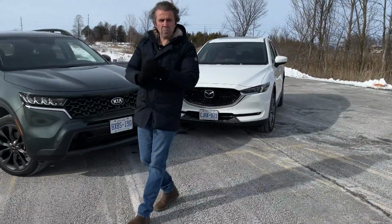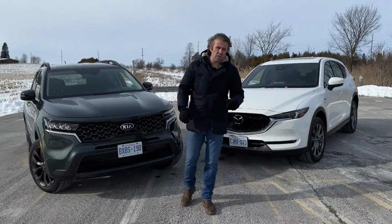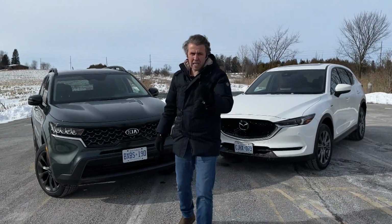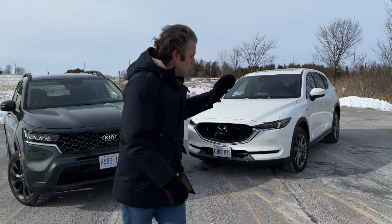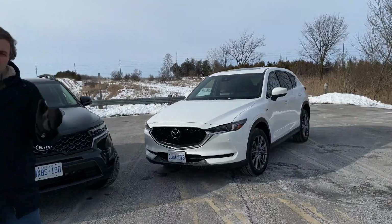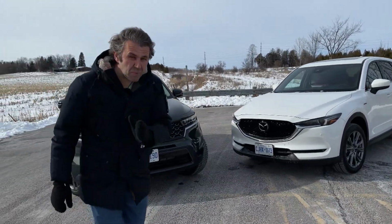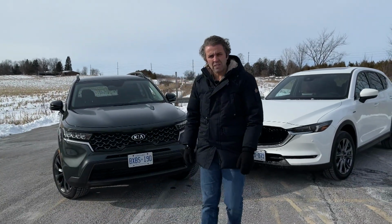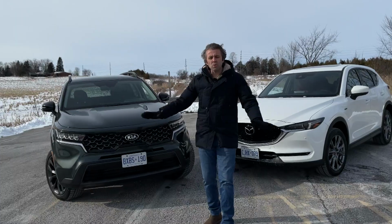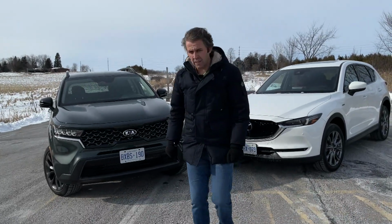But let's start first with the pricing. So here's what you need to know about that. If you're looking for either or, you need to know this. The Mazda is the least expensive out of these two for the base model. In Canada, the Mazda starts at about $28,000 to $29,000. Meanwhile, the Kia Sorento, you're looking at about $33,000. That's a bit much, but it justifies the price increase. But most importantly, which one is the best out of the two besides the price comparison?